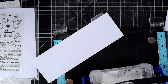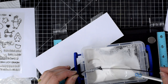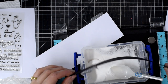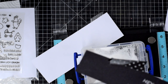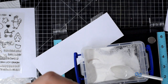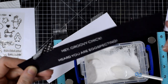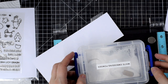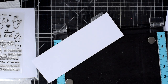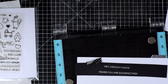It happens. Right, so I'm going to emboss white embossing powder on black. So I'm going to put Hey Groovy Chick here, and heard you are expecting here, and do a two-for-one.